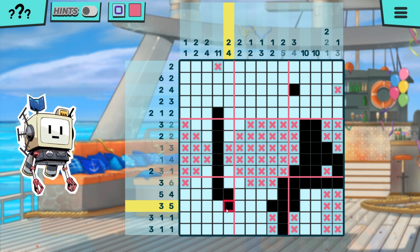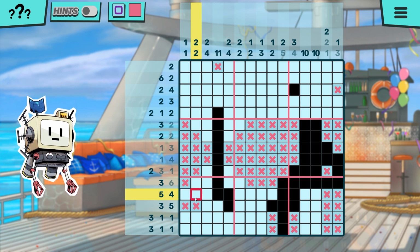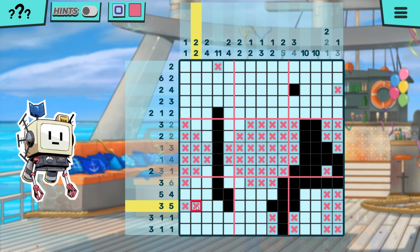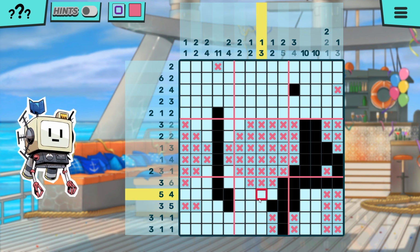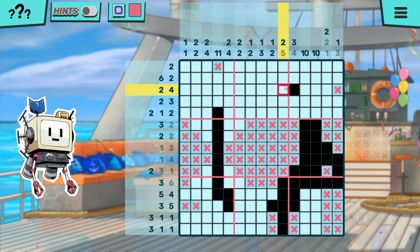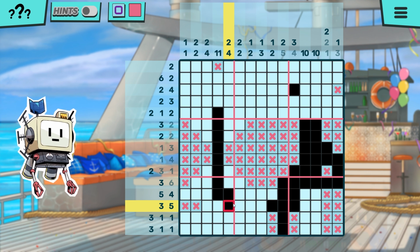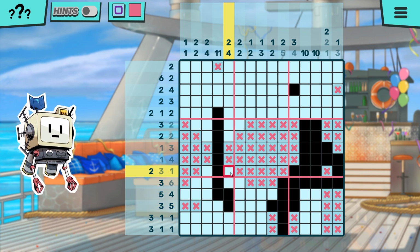Oh. If we know this is here, this has got to be part of one of the 3s. So you can put that there. Doesn't really do much for either of those rows because they have 1s or 2s. It's messy. Oh, the 4 though. This one? No, you can fit a 2-4 up there at the top. So not yet.